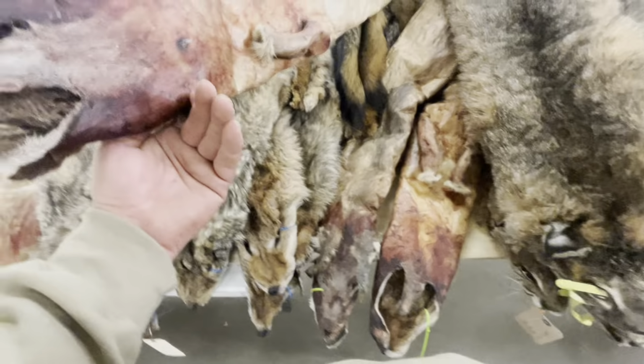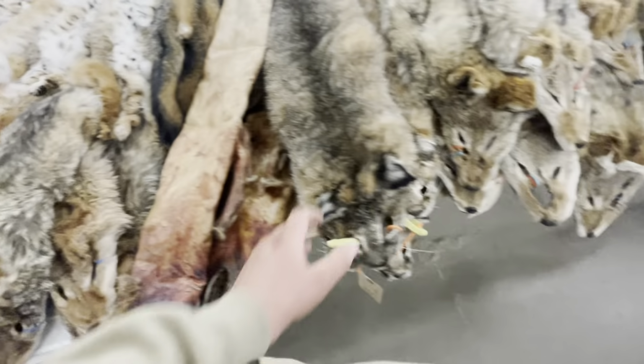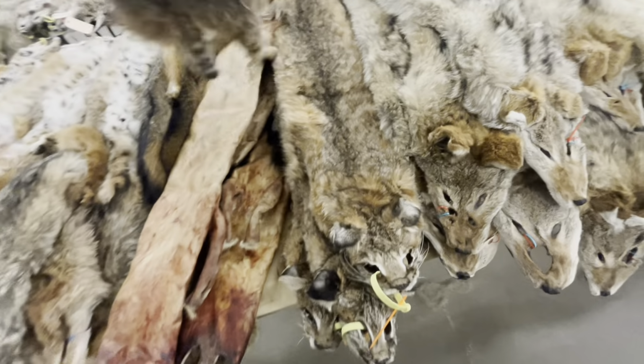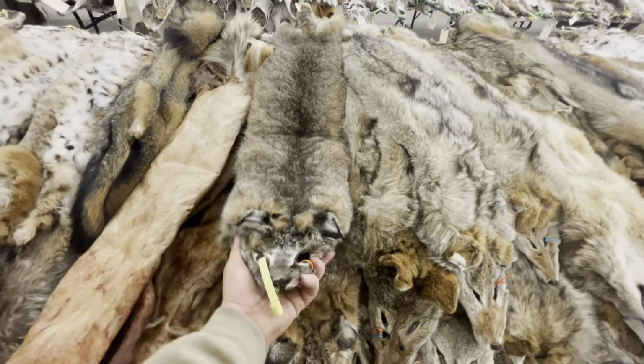For the coyotes? I don't think those are going to go for very much. Yeah. That's a dark cat. I don't know what you bought, but they're in three bags. 32. It's a super dark cat.